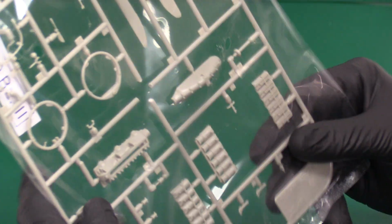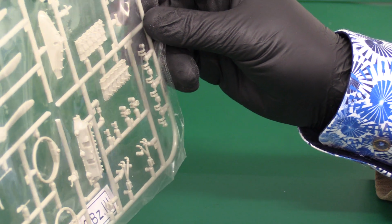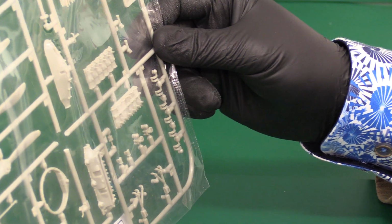So that is that. Then we are going to start with this one. So here we go. I noticed for some reason they seem to have included little ID labels in some of these. You can see the ID label there, moving about. There it goes. Because it's the Benz 3 engine, so it's differentiating itself. So here is the Benz 3 sprue.